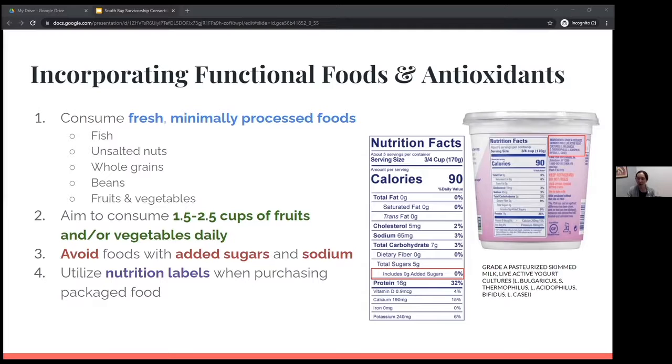I give a little bit of an example here with this container of Greek yogurt. The line on the box that is circled in red is the line that has added sugar. So you want to look at that line when you're thinking, does this food have any sugar in it? If you look at the line right above, where it says total sugars, 5 grams, that's actually referring to natural sugars that are found in that yogurt. So this yogurt naturally has 5 grams of naturally occurring sugars in it. But if you look at the line down below, you'll see that none of those sugars have been added.